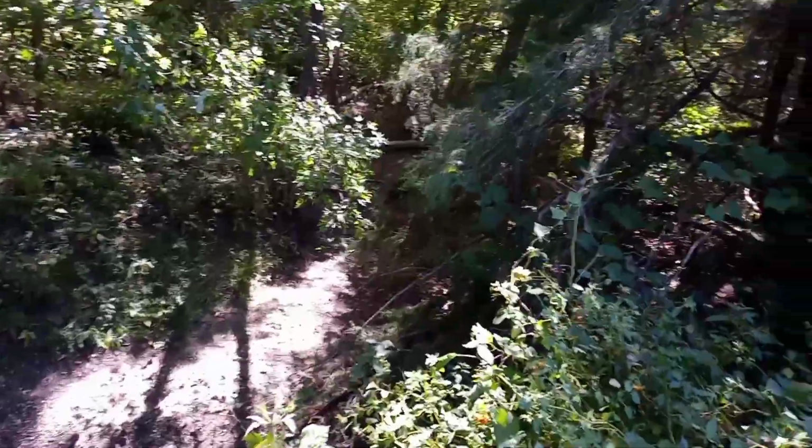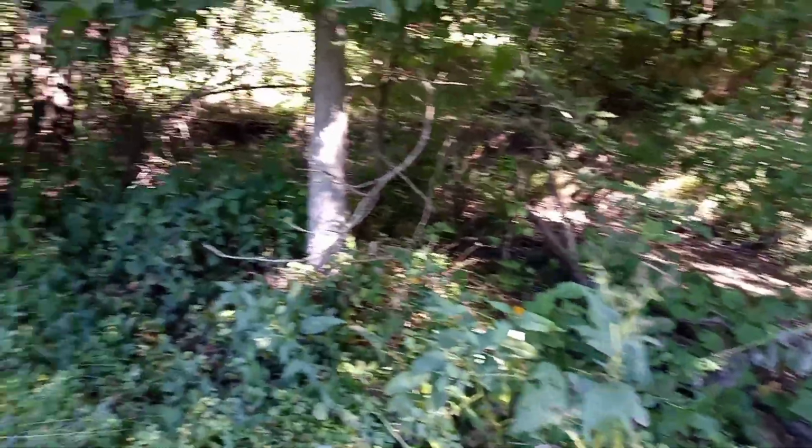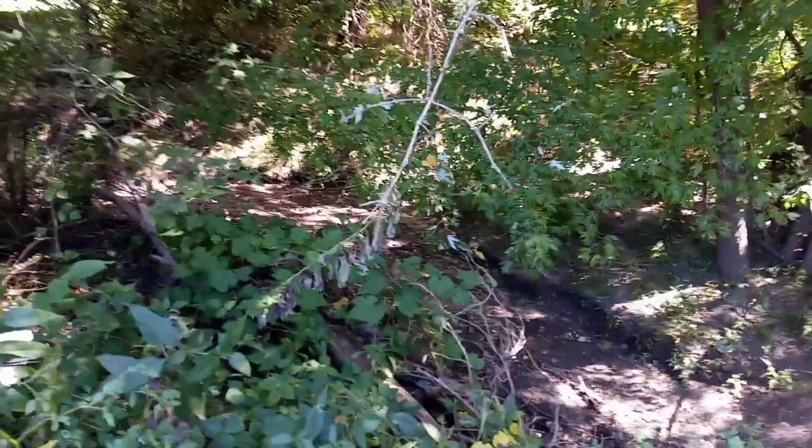This is what's called a seasonal creek. We're way up near the top of the watershed, and so in dry years it dries out. I'm disappointed. Every year it dries out, but it doesn't dry out as fast as it used to.